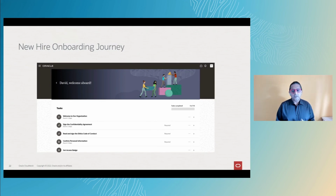As we navigate to the journey, we can see that we've been assigned this onboarding journey in the application. What you see here is the onboarding journey that David Parker accesses and can go through the steps to complete the set of tasks on the onboarding. For the purpose of this walkthrough, we'll focus on the get badge task, which is going to be linking to an external application.